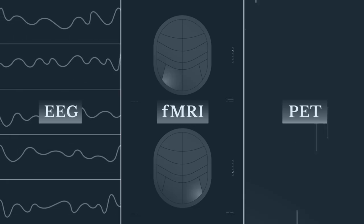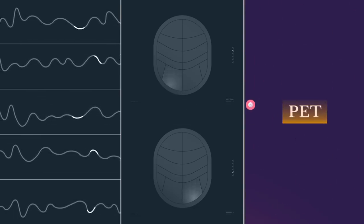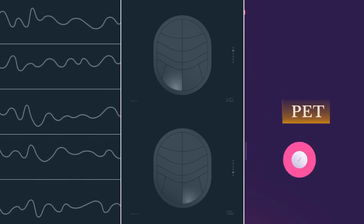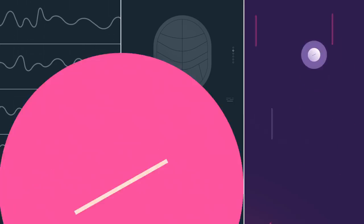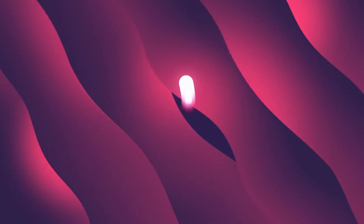The third, even more precise technique is called positron emission tomography, and it measures radioactive elements introduced into the brain. That sounds much scarier than it actually is. PET scans, like fMRI and EEG, are completely safe. During a PET scan, a small amount of radioactive material called a tracer is injected into the bloodstream, and doctors monitor its circulation through the brain.